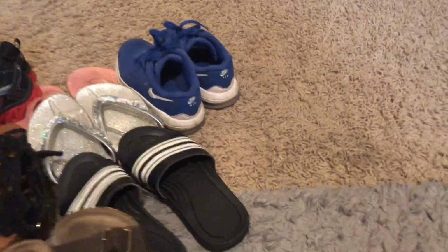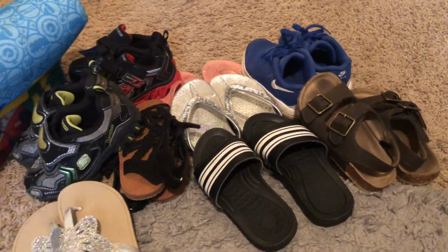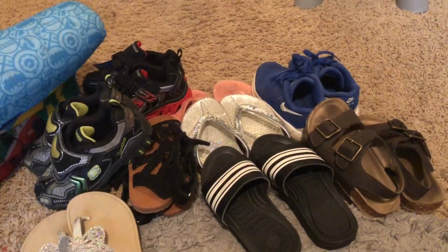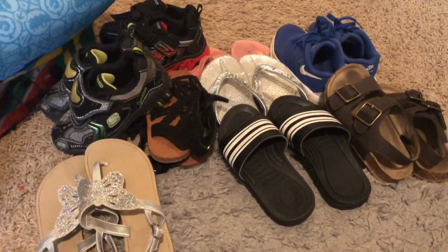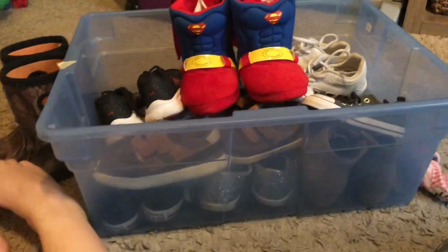A couple of the pairs were Landon's, and they are too small for him now, so I'm going to save them for Fisher to grow into. So these will be going in the attic. These are staying, and then these are going away. So I think that was really good.